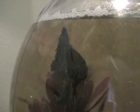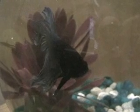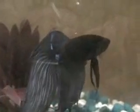This is Stalin, and this is my 4-month-old betta. I named him Stalin because, well, I have kind of a thick sense of humor, and I thought it would be kind of funny to name a fish Stalin. I think he's gorgeous, which is kind of a contradiction to Stalin. I mean, he was kind of an ugly character, but my Stalin is a very nice looking betta fish.